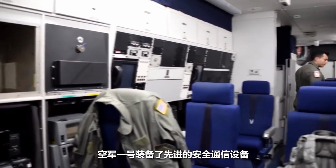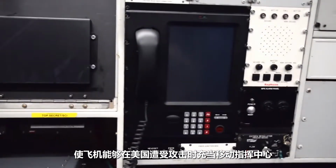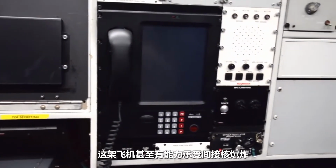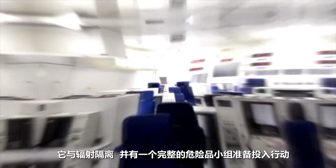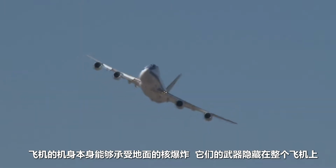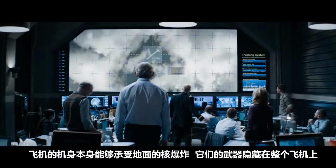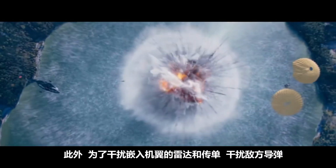The onboard electronics are hardwired to protect against an electromagnetic pulse, and Air Force One is equipped with advanced secure communications equipment, allowing the aircraft to function as a mobile command center in the event of an attack on the United States. The plane even has the ability to withstand an indirect nuclear blast. It's insulated from radiation and has a full hazmat team ready to jump into action. The body of the plane itself can withstand a nuclear blast from the ground.